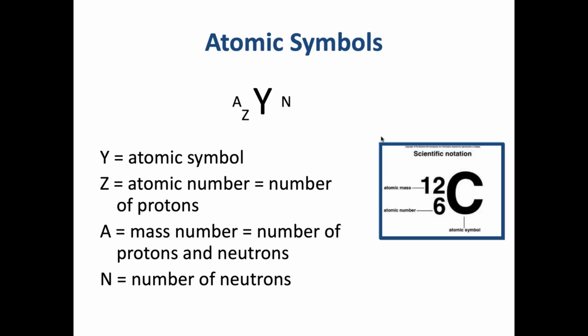First thing we're going to do is show you a format for how we're going to describe the molecular weight and the atomic number of an element, of an atom, and then we're going to automatically abandon that and show it to you in a different form.